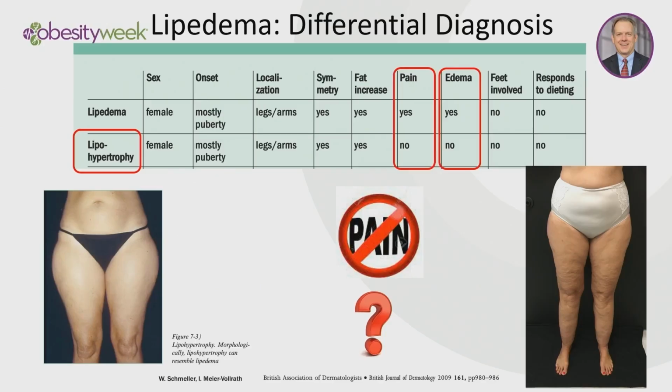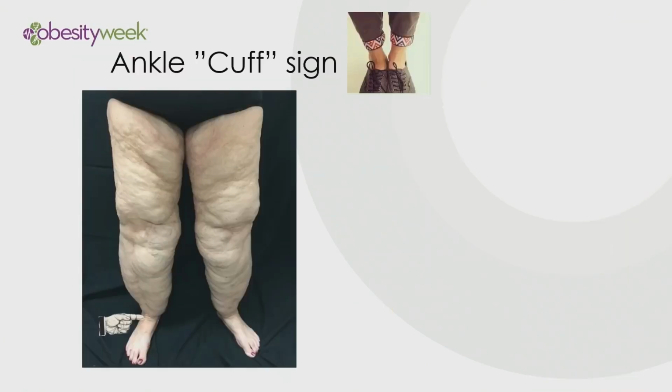Now, I'll be the first to tell you that this distinction is not universally recognized. You'll see it more often in European literature than in the United States, but I really like it. If a patient doesn't have significant pain or tenderness, I'm not convinced they have lipedema. If they do, it may just be an early form, a thrust, if you will, of lipedema. So I like lipohypertrophy. So on to the characteristic clinical manifestations of lipedema.